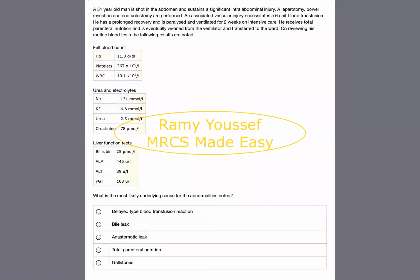For this history, there's abnormality here in the liver function tests. Bilirubin is obviously elevated, with elevation of liver enzymes, including alkaline phosphatase. He received 6 units of blood within 2 weeks, so no features of a delayed transfusion reaction. Alkaline phosphatase is elevated, but there are no features of a bile leak because there is no fever. There is no tachycardia, so no anastomotic leak, and either gallstones or TPN. I think it's due to TPN because one of its side effects is derangement of liver function, regarding his blood count and urea and electrolytes within normal range. So the D option.